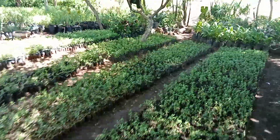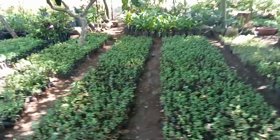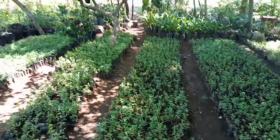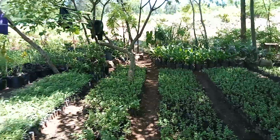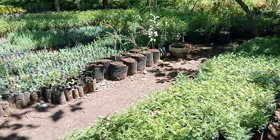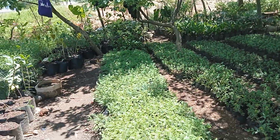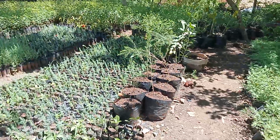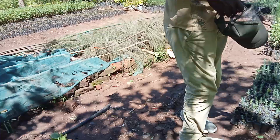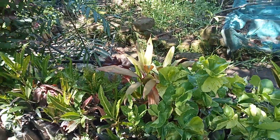We have cape apples. They are still at tender age, but they are coming up. And with these rains, I believe they'll grow to a good age soon, and then they'll be sold out to clients for planting around their hedges for security and also for the hedge itself. We have more other seedlings that we may not be able to highlight all of them, but as you can see, these here are ornamental trees and various ornamental tree seedlings.